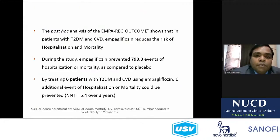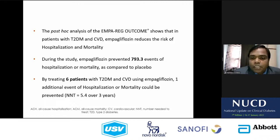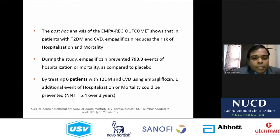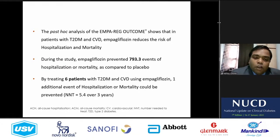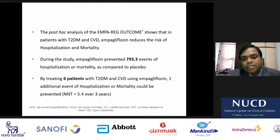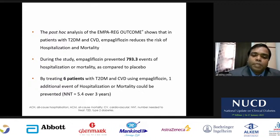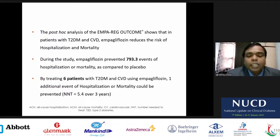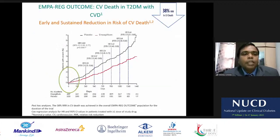When post hoc analysis of EMPA-REG was done, it was seen that empagliflozin prevented 793 events of hospitalization or mortality, and by treating 6 patients with type 2 diabetes mellitus and CVD using empagliflozin, one additional event of hospitalization or mortality could be prevented. Number needed to treat was only 5.4 over 3 years.